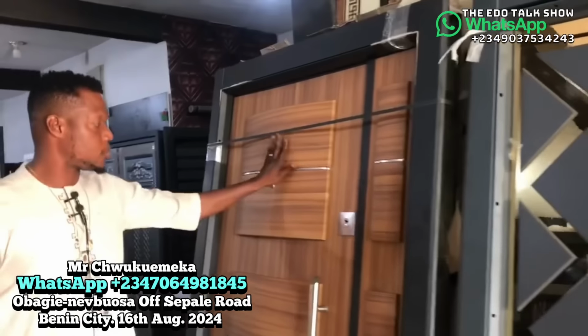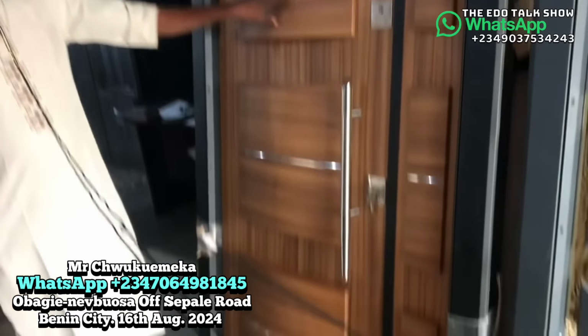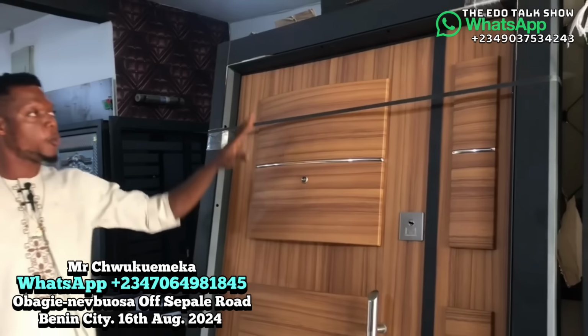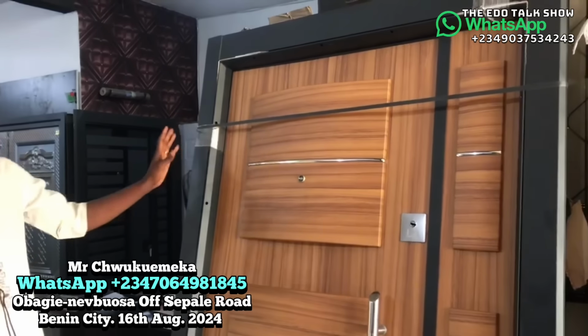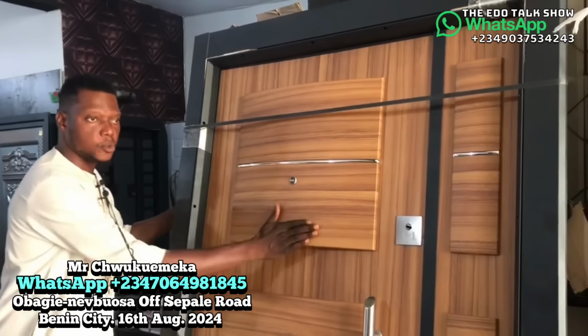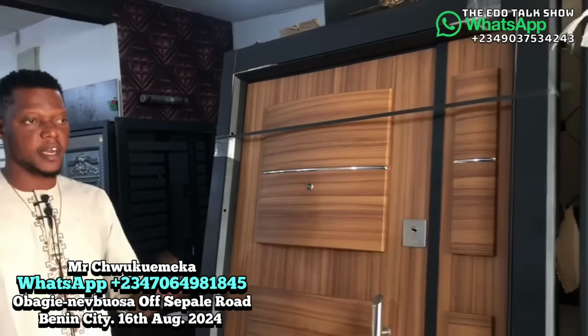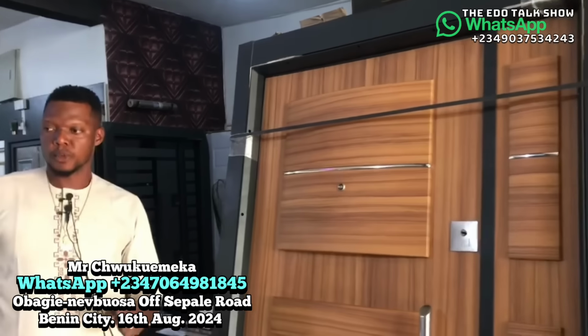Also with this one, this is another wonderful design. This one is very strong also. This one is a Turkish wooden door. This wooden door is very heavy. We can guarantee you this one in any heavy situation, like your front security door. This door is very, very strong and very standard.